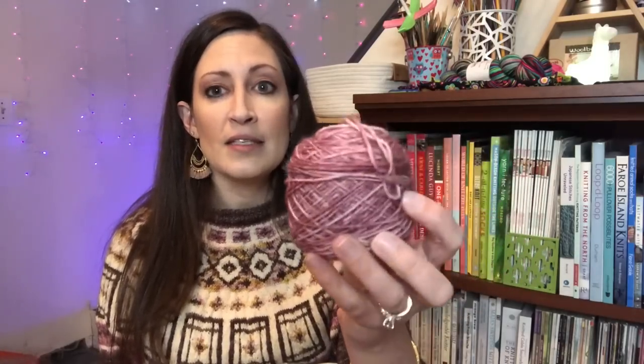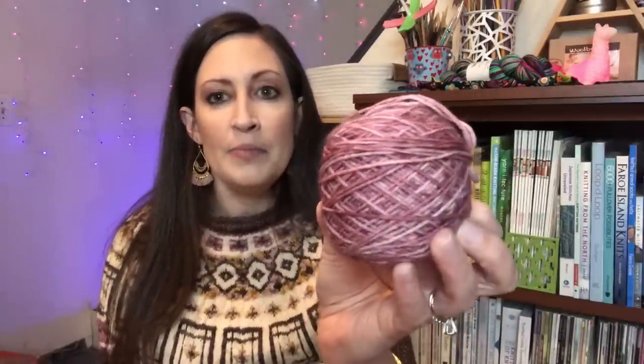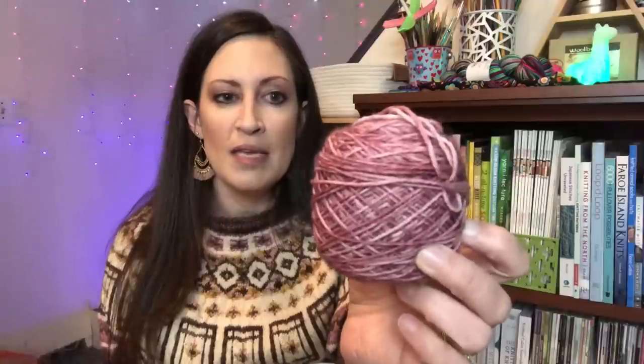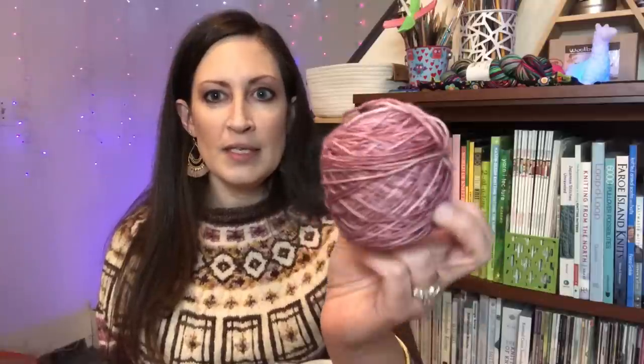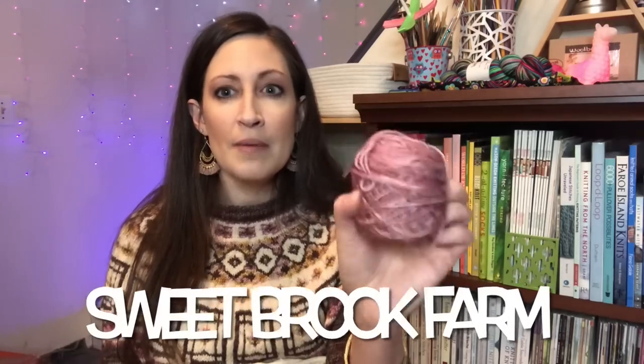And then I don't have the labels, but I have the information for this pink one on my project page. This beautiful tonal pink is an alpaca blend, and it has nylon in it, so it is meant to be strong enough to use as socks. It was also a souvenir yarn from an alpaca farm, Sweetbrook Farm in Massachusetts.